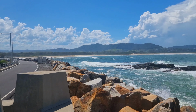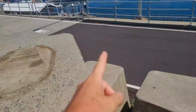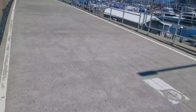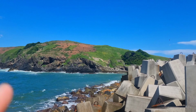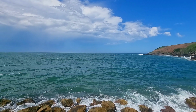Beautiful views. I've decided to walk on these tide breakers, or whatever you call them. Sea breakers, there's a lot of water coming up. But yeah, let's go explore up here. So my phone is about to die. But I'm gonna go up there to the viewpoint so I can see all this beautiful view.